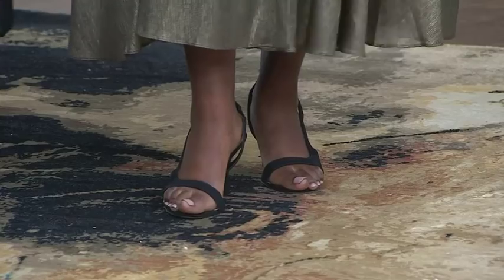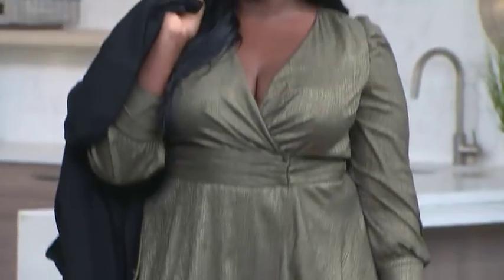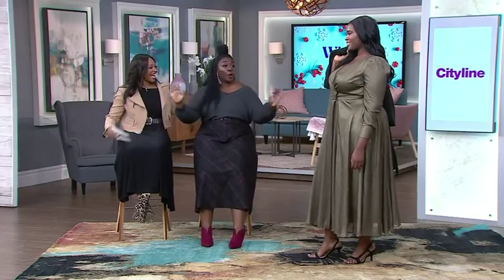And then I paired it with these wide width sling back micro suede sandals. They come in black and they also come in silver. It's very hard to find a dainty shoe that comes in a wide like that. So again, Chanel giving us all the variety. And there you have it. I'm tired from all these looks and going all these places.